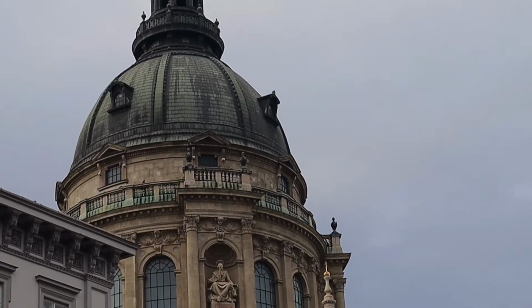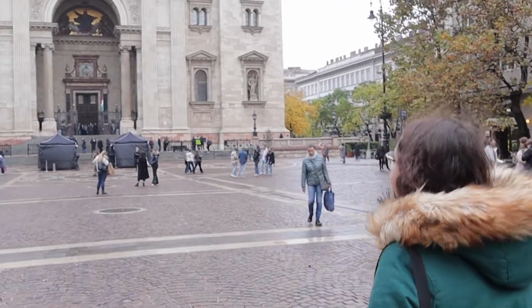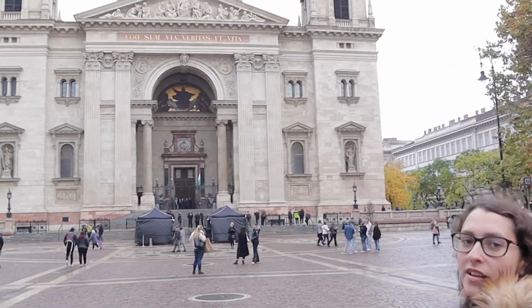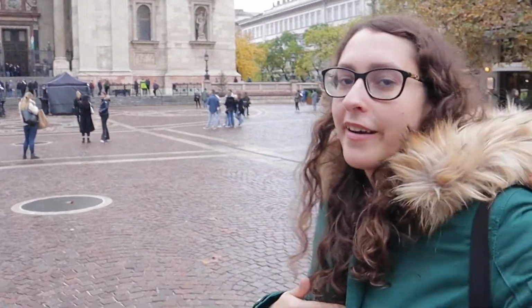So we came here, and this is called St. Stephen Church, and it's the biggest church in all of Hungary. The name St. Stephen comes from the first king of Hungary, which was St. Stephen. It's so nice, it's so big. We had to walk to take a good photo that captures all. We had to walk until almost the end of the square. Yeah, true.